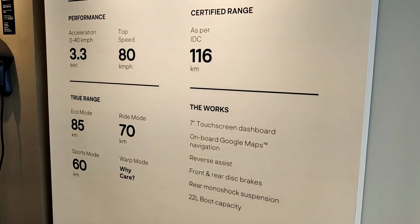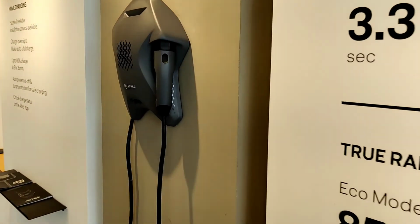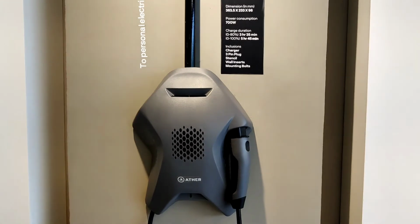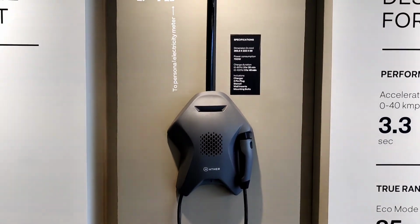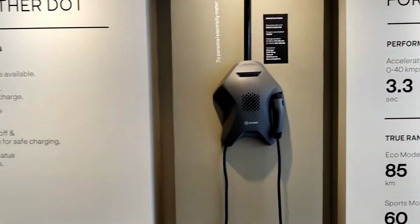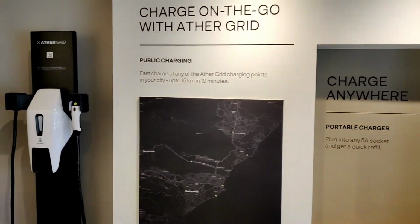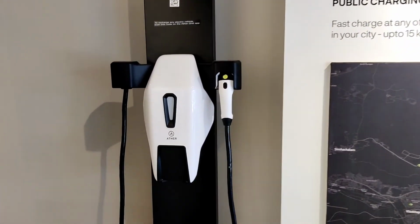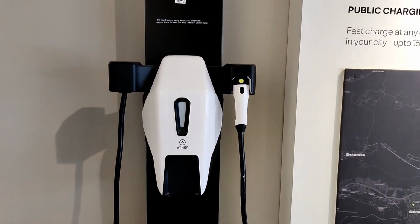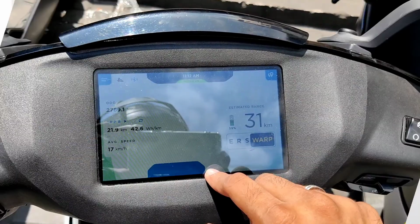And this is the performance and range info of the vehicle. And this is the Ather Dot charger, which you get when you buy the vehicle. You can also choose between this or the portable charger, which has the same charging times. And this is Ather's fast charger, which is available in public charging stations, and it can charge the Ather 450 from 0 to 100% in 1 hour 15 minutes.